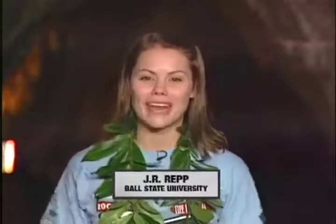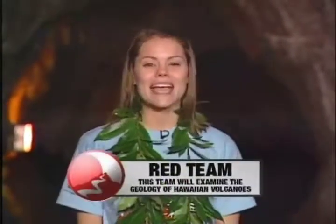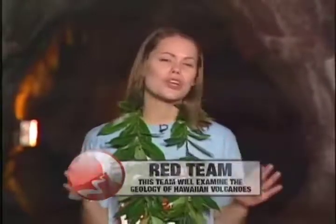Going on quite a voyage today all over Hawai'i Volcanoes National Park. In fact, we've assembled three first-rate teams to help us explore this magnificent place. First, Team Red. Their mission is to unearth the amazing geologic story of the volcano and maybe see an eruption along the way. Next, Team Green.